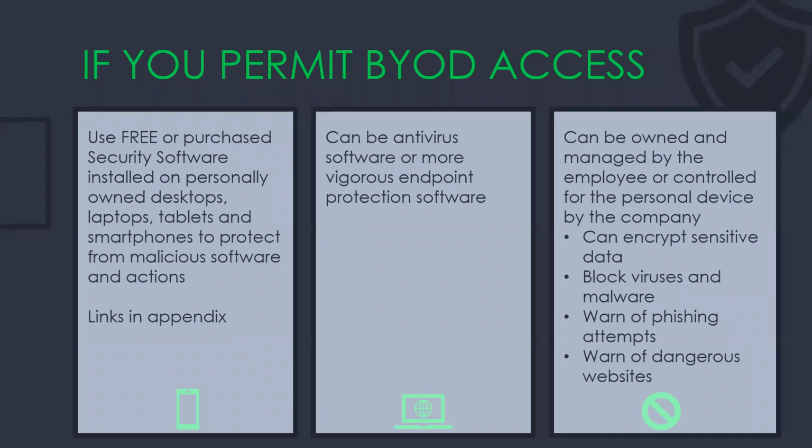These antivirus, these free products that I'm going to be recommending, they will also warn you if an email contains a link to a website that could be suspicious. So you're not only getting antivirus protection or scanning of applications on the phone, but you're also getting some protection from phishing, which is nothing more than a way to lure people into downloading malware.